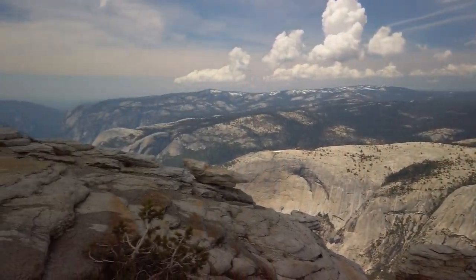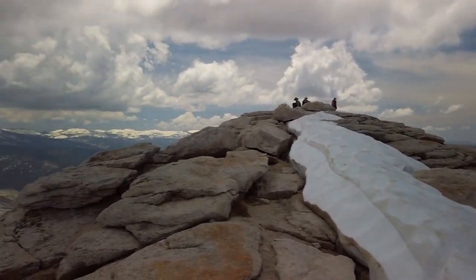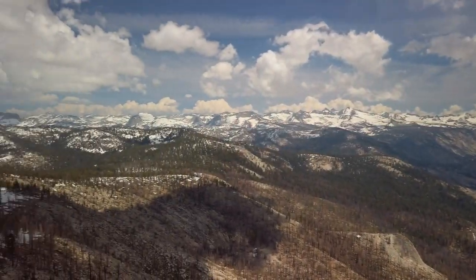I'm actually lower than the very top. I'm gonna head up there right now. But it's beautiful. Absolutely beautiful. 360 views too.